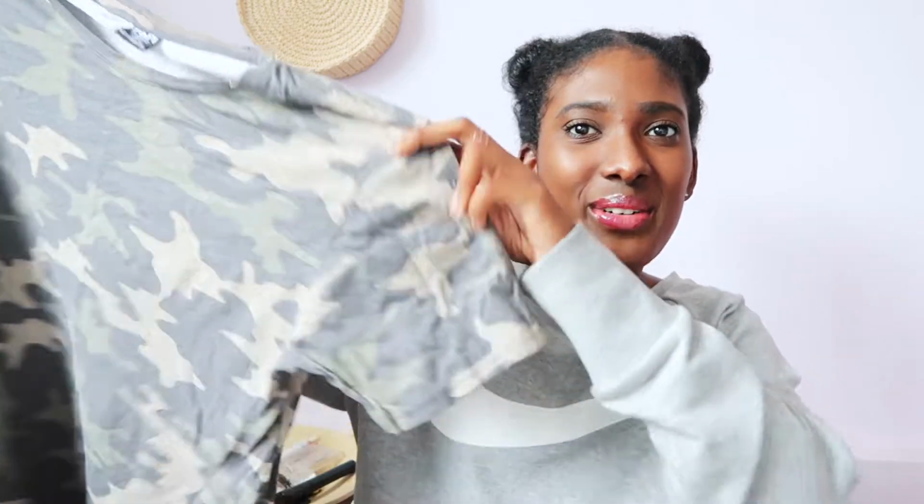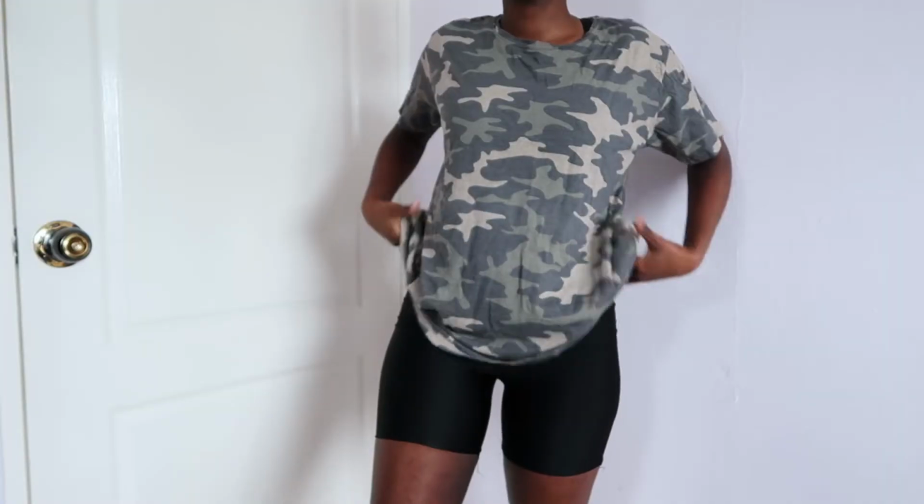This next thing that I got is, okay, it wasn't exactly from a thrift shop, but it was from the shop in front of the thrift shop. So it is this camel print t-shirt. I bought it to be a t-shirt dress, but I think it's a little bit too short to be a t-shirt dress. So I'll probably wear something underneath, maybe some biker shorts or something.